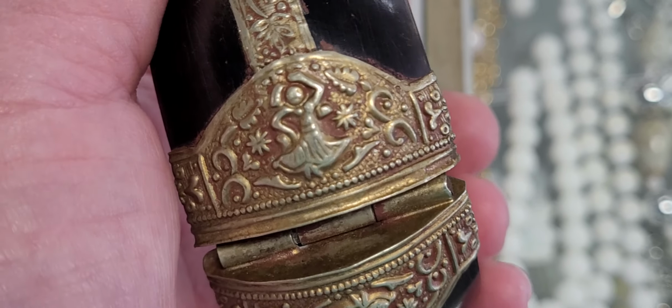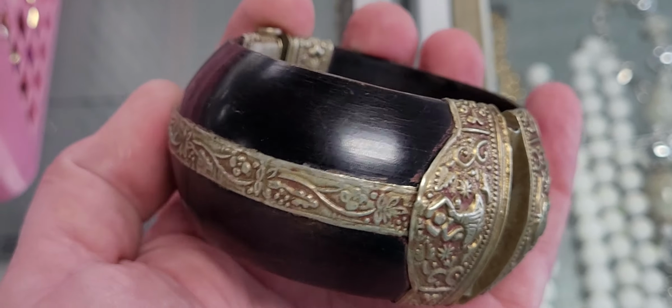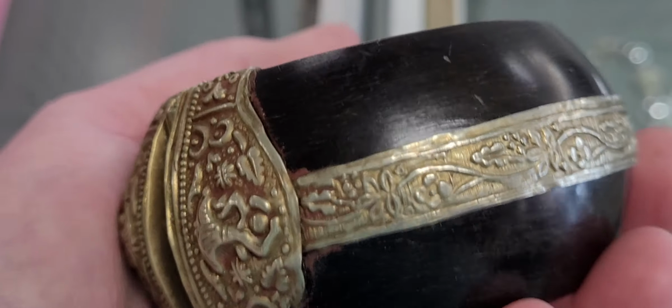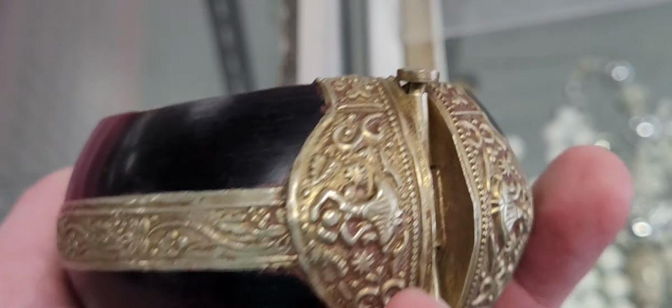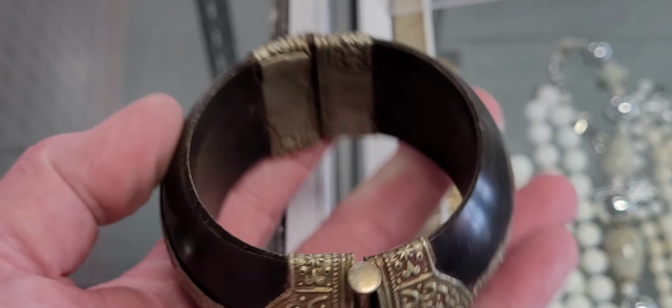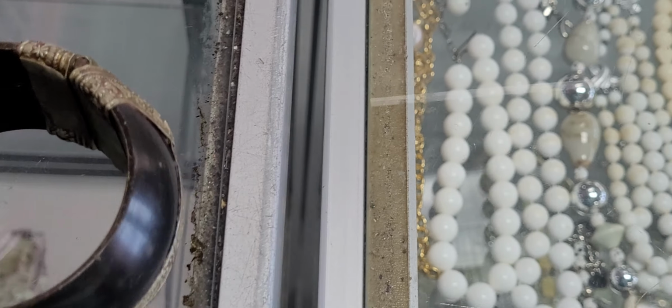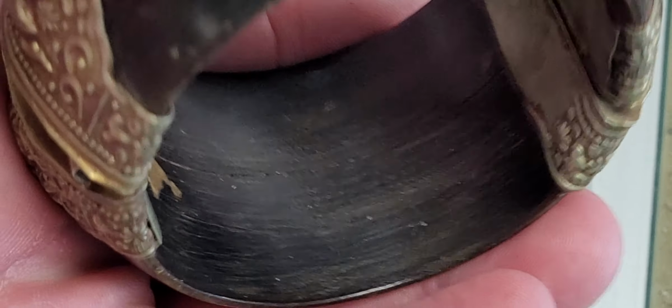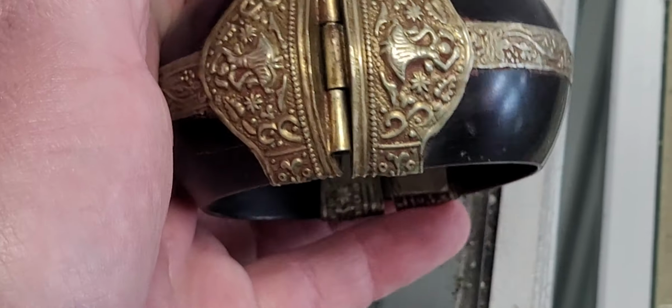This is going to be my first purchase right here. Look at this. So this is bone. This is not wood. Sometimes I think this might be wood. I don't think so though. I think it's bone, because you can see the striations running straight right there. I'll try to show you up close. That usually will tell you if it is or isn't, but I believe it is. Not totally positive, but it's beautiful.